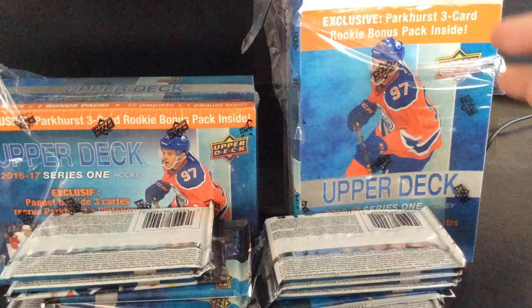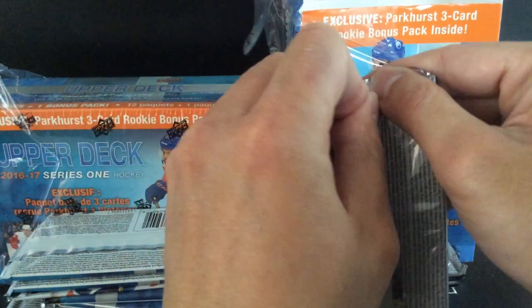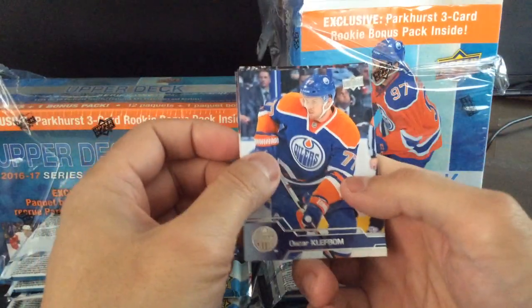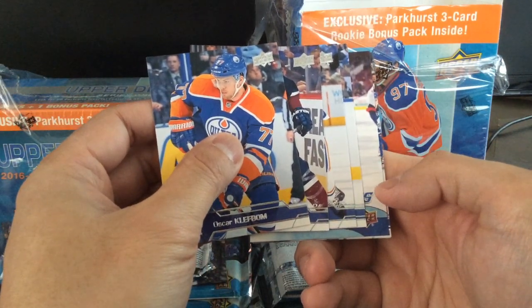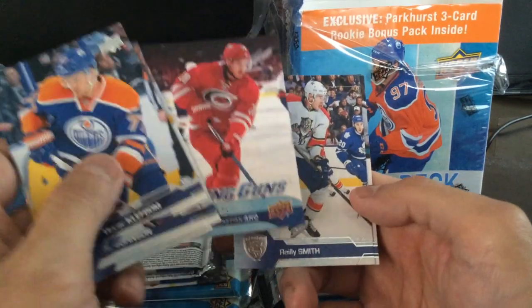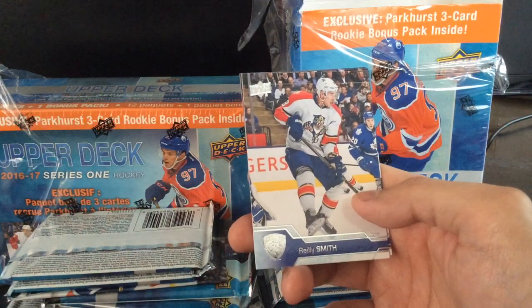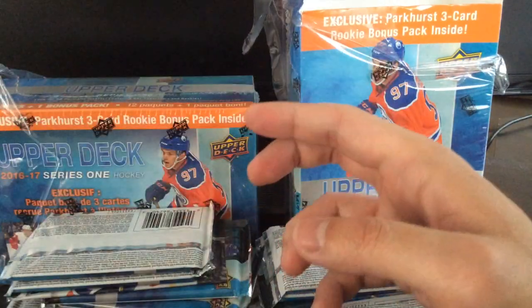That is good. I might end this break early. All right. Got a new Young Guns canvas. Could that be Marner? Okay, Sebastian Aho. This is turning out great. This is really good so far.